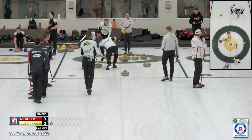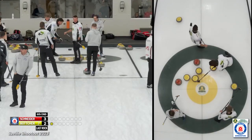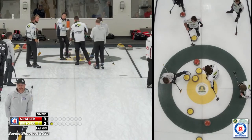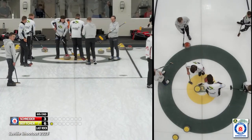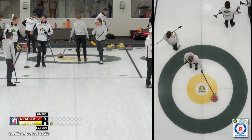Line looks good. Sweepers giving it some work. There it is. Four points on the board. Team Bottcher roars back in this game. It is a 6-3 lead. Team Schneider will have a chance to respond with hammer in this game when we come back.